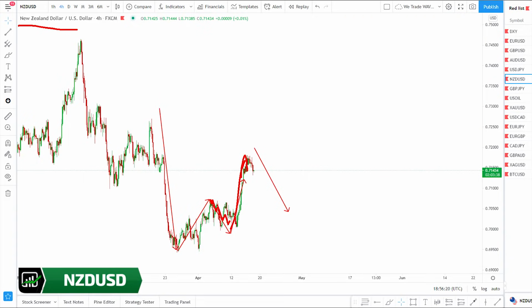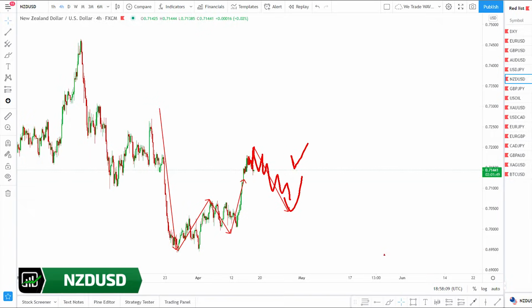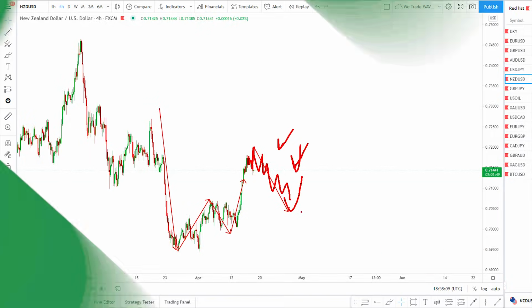Now, what next for New Zealand dollar? We are expecting market to go down for a corrective structure. The first wave here, it can be impulsive. If this turns out to be an impulsive wave, correction, another down move. At the moment, this is too early for this. What we can see next, after the completion of this wave, market has to give us a corrective structure downwards.